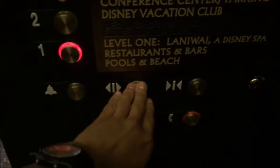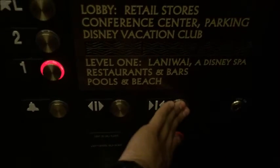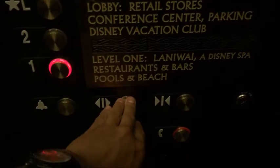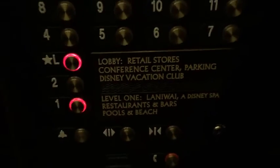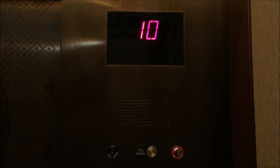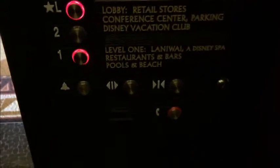Going down. Going down. Going down. Going down.